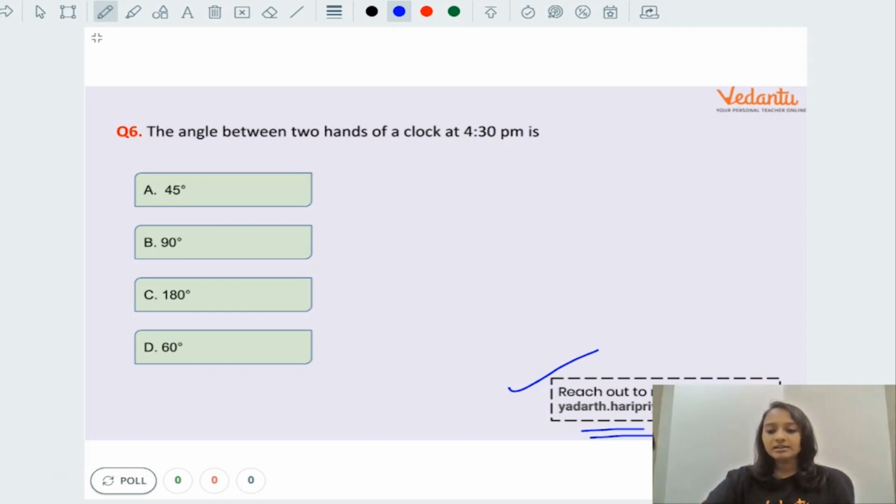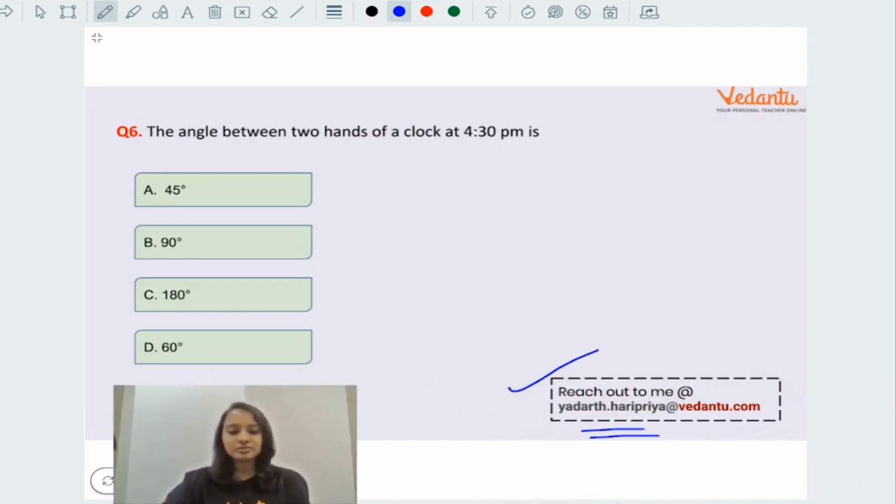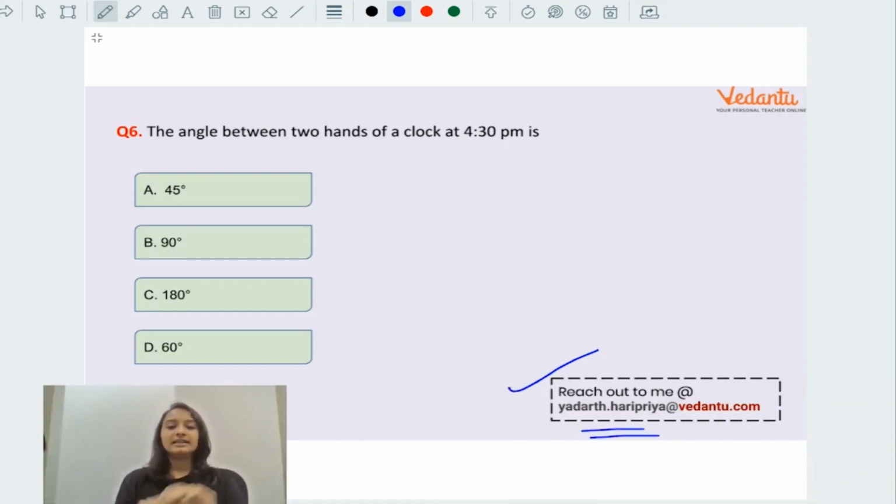So guys, this is my mail ID. Let me just move my screen here. This is the question that I've given you. Take a screenshot of this, solve it step by step, and send me the answer. Send me what answer you got. I'll be waiting for all of you.